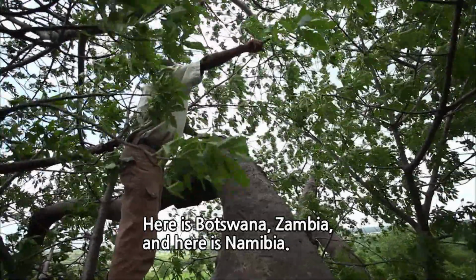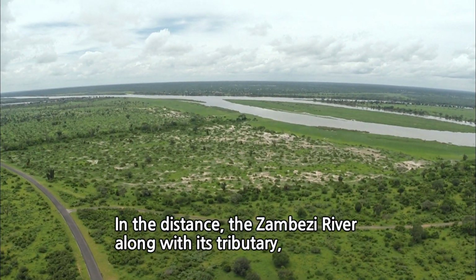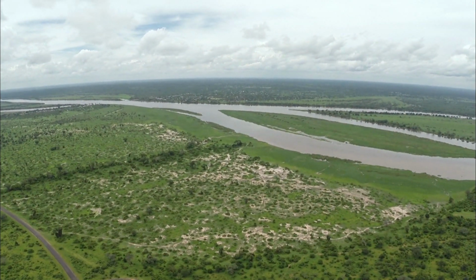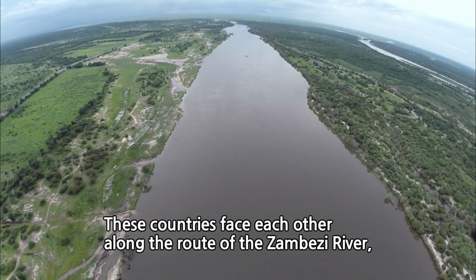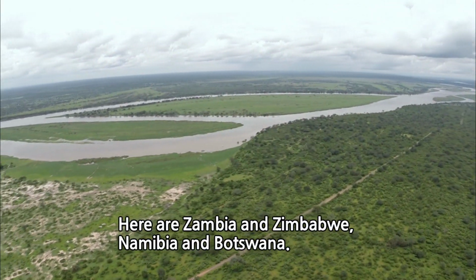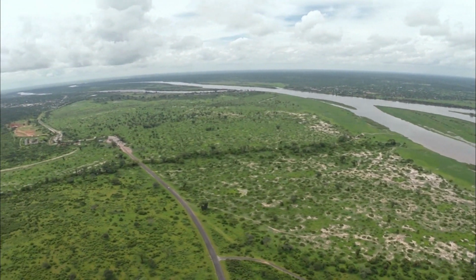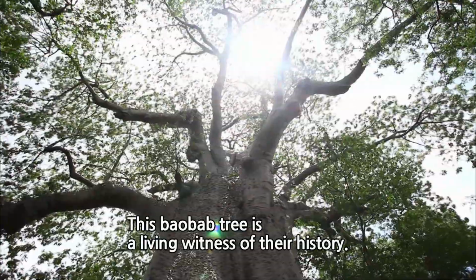Here, South Botswana, Zambia, Namibia. In the distance, the Zambezi River, along with its tributary, the Chobe River, is flowing idly by. These countries face each other along the route of the Zambezi River, the great river which wets southern Africa. Here are Zambia and Zimbabwe, Namibia and Botswana. This baobab tree is a living witness of their history.